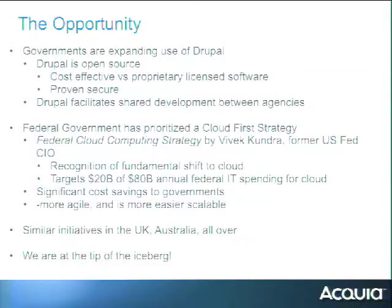Drupal is open source. I think everyone realizes the benefits of open source in terms of it being cost effective, obviously, vis-a-vis proprietary licensed software. It has been proven secure. Open source software, including Drupal and many other platforms, is used by firms across the world, hundreds of thousands. Obviously, it's proven itself to be a secure platform. And lastly, Drupal facilitates agencies to share work amongst themselves. So one agency may develop a custom Drupal solution, and they're free to share it with other agencies across government without any charge.